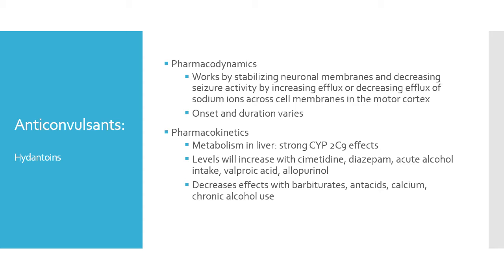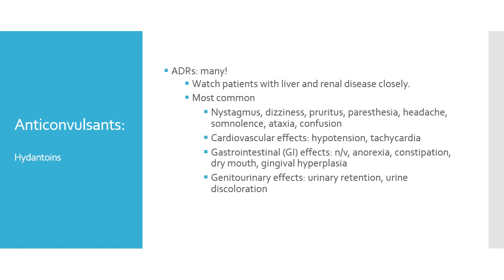So again, older drug has considerably more adverse reactions, as well as a considerably long half-life, which can cause problems as well. As mentioned, watch patients with liver and renal disease closely. As I just stated, many adverse drug reactions, including nystagmus, dizziness, pruritus, paresthesias, headaches, ataxia, hypotension, tachycardia, a lot of GI side effects. You will see often gingival hyperplasia in the mouth, urinary retention, urine discoloration as well. So again, I'll just let you read through those.